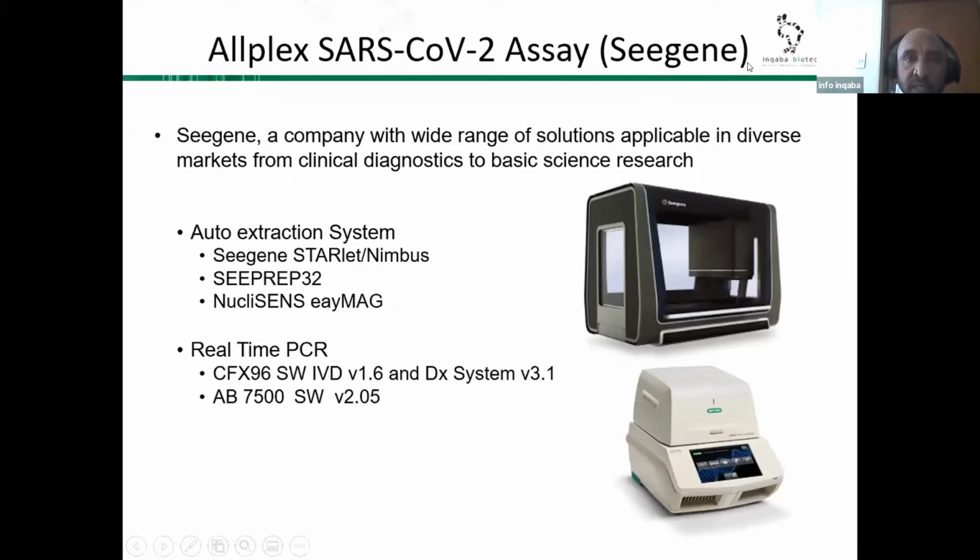This is an Allplex SARS-CoV-2 assay. It's from a company called Seegene from South Korea. It's a company with a wide range of solutions applicable in diverse markets, from clinical diagnostics to basic science research. Most of these kits are for IVD, for diagnostic researchers. So this kit can be used as well with an auto extraction system, the Seegene Nimbus system that you can see on this side, and they're designed to use real-time PCR machines. So we have a CFX96 and an AB7500 PCR machine that can be used for the Allplex SARS-CoV-2. You need specific software to do the analysis as well, which I'm going to go into in detail.